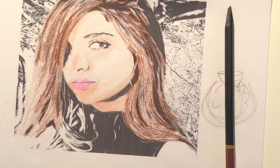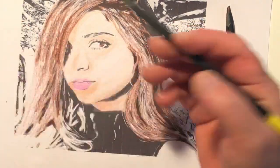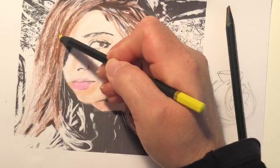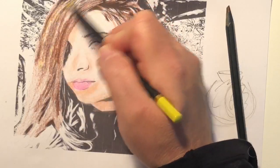And then I've got this yellow color, which is called Sunburst, in this particular set of Black Widows. And I'm just going to, here and there, give her a little bit of a yellow highlight.